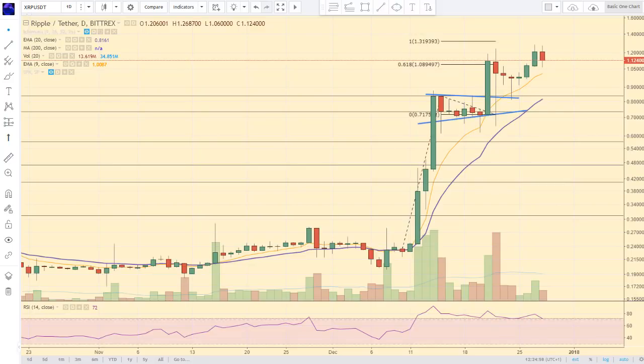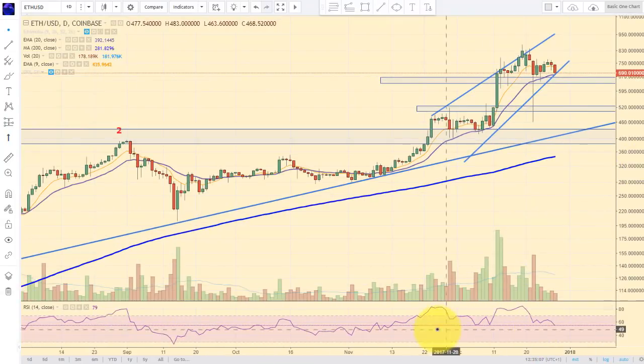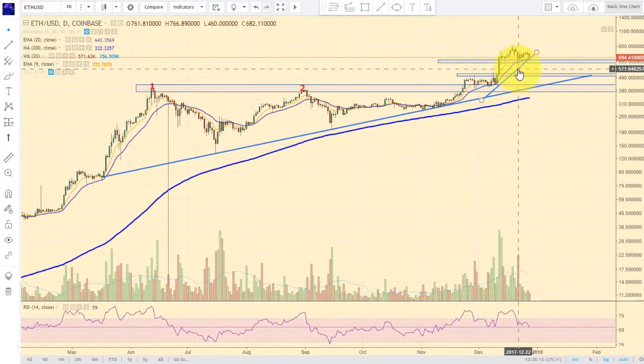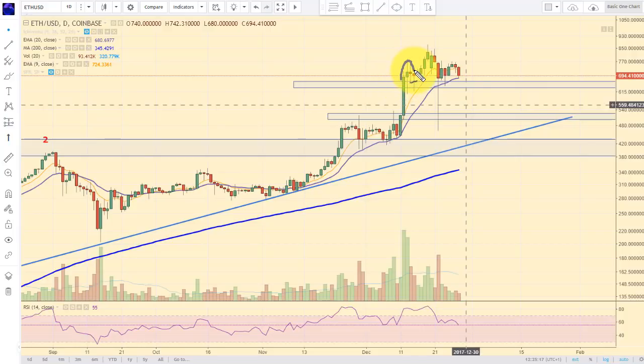Ethereum, where's Ethereum here? Ethereum, you know, to be honest, overall, again, long term, it's in a very big bullish trend, right? And it's really an active coin in the market, and we can see potential for it. Midterm, I think we're just like Bitcoin. We have kind of a head and shoulders here. This is the daily chart. But we have this head and shoulders on a support level.